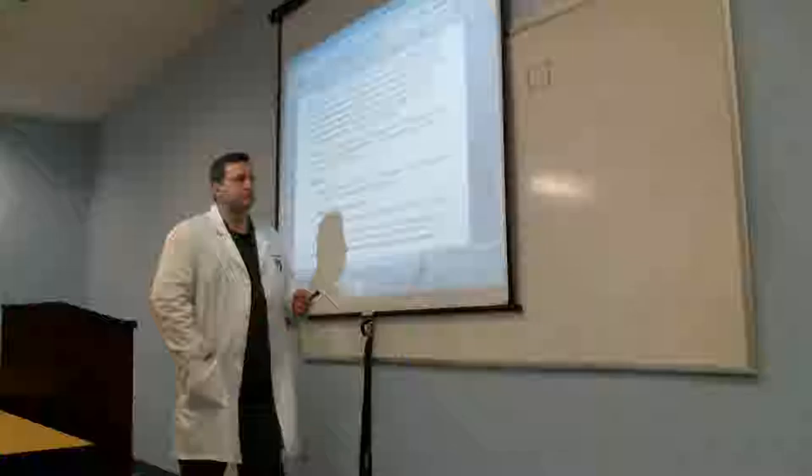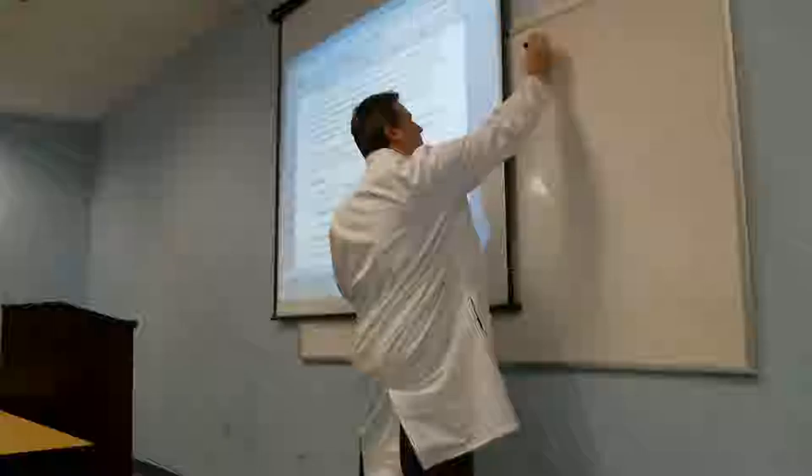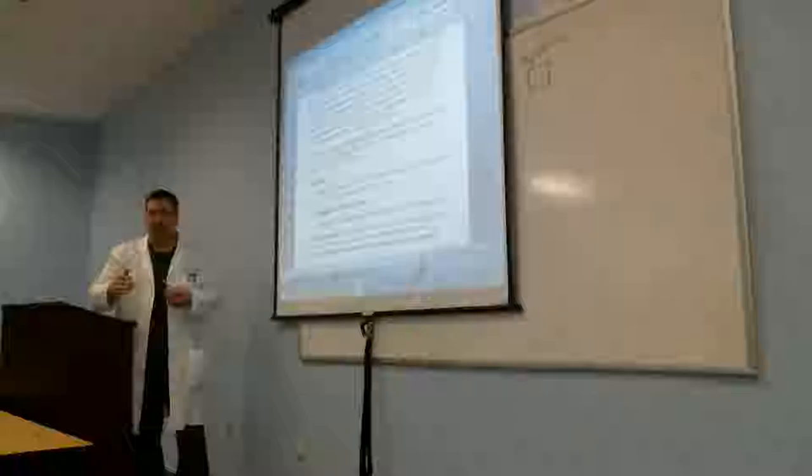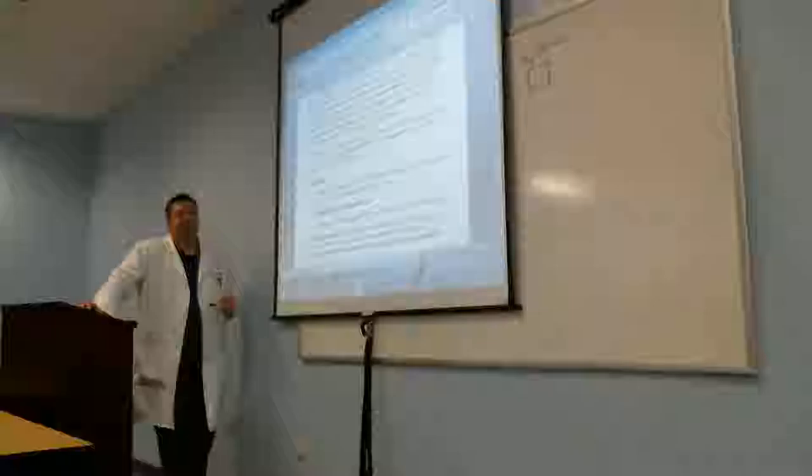Okay, so let's talk about the hypothalamus to start. The hypothalamus, located in the brain, in the diencephalon specifically. Not surprisingly, it is located just below the thalamus, and that should make sense. It's the hypothalamus. The hypothalamus plays a big part in the central nervous system. We'll label this.